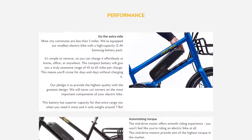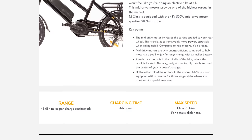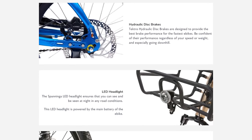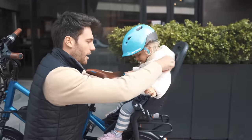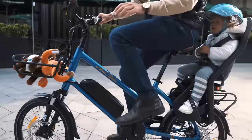It also has an estimated range of 45 to 65 miles per charge and rides up to 25 miles per hour. It's not very common to have motor inhibitors on the brakes of a mid-drive electric bike. Still, Ariel Rider e-bikes cares about safety first.